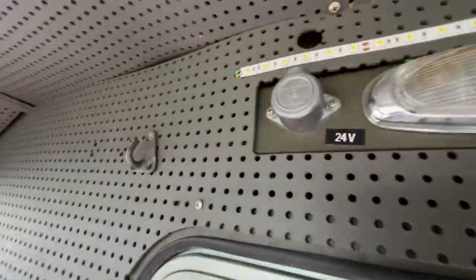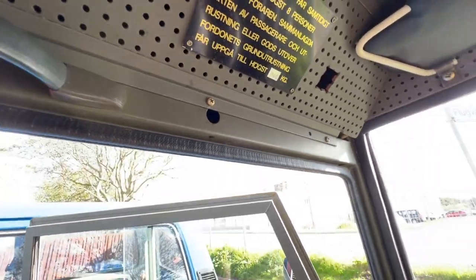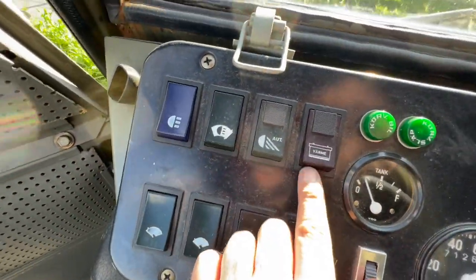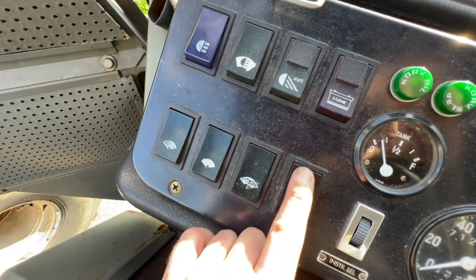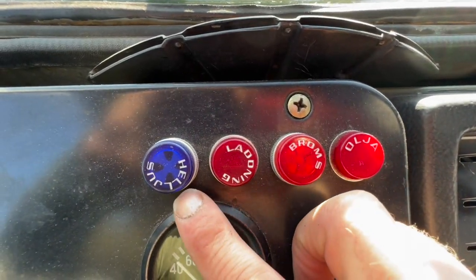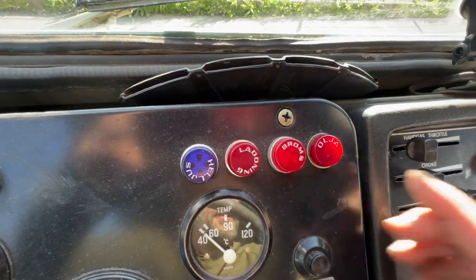Over here we got light strips. Yeah, pretty neat old thing. Pretty simple, pretty basic, pretty rudimentary. You can see the battery, the lights, the low lights and the highlights. Hazard lights. And connection lights, the highlights, charging light, and oil warning light.